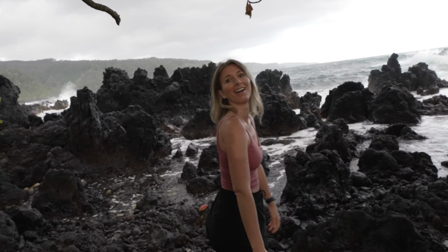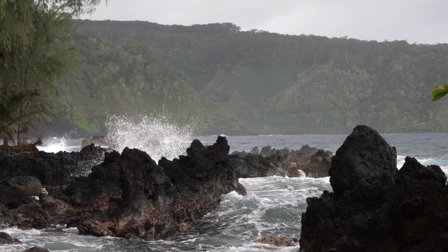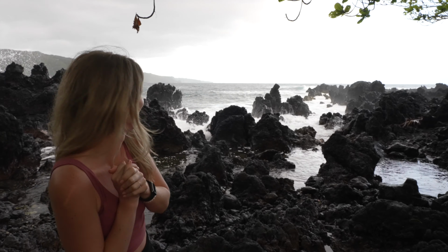What a cool spot, right? Yeah, this is so nice. I love it. Oh, I love how the waves just crash over the lava rock. Great first stop.